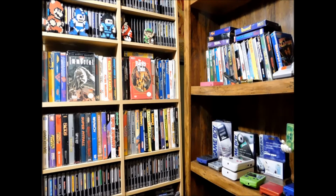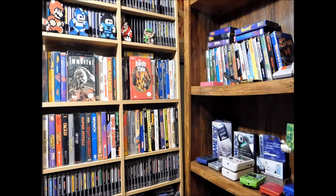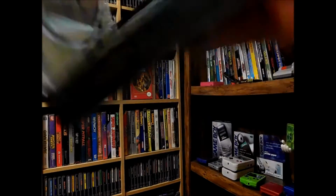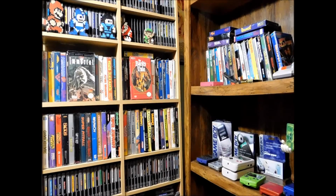But then when I got in the car, I seen a PlayStation 1 case. It was the double case. It was laying on top of a couple books, which I didn't even see. So I got back out of the car, and sure enough, Final Fantasy VII was sitting there. The first disc was a little scratched. It's got the manual. It's got the second and third disc. It's still in minty shape, so I guess I only really played the first disc.